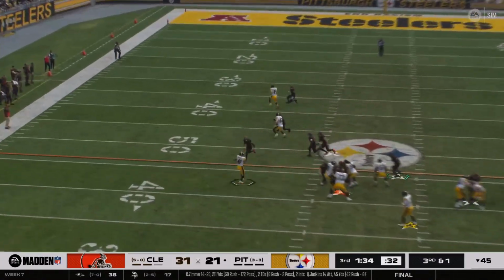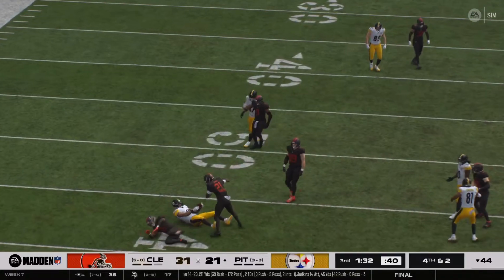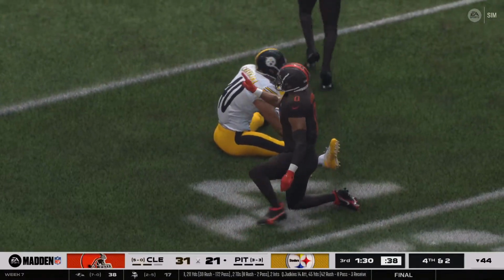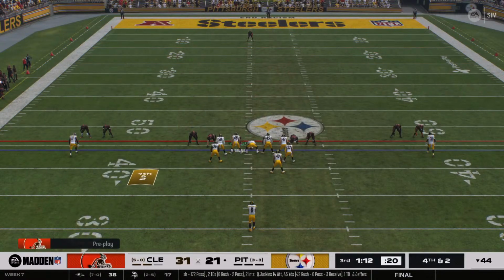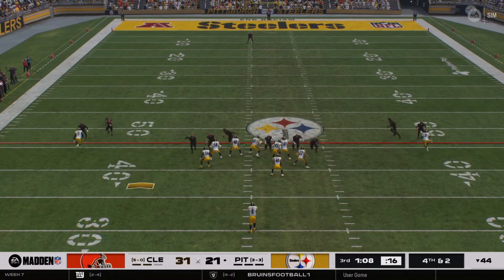Now, faking the give. Now he'll swing it out to his fullback. And he can't get away. They rally to the football defensively. Bring him down for no gain. Steelers getting ready to put this one away.